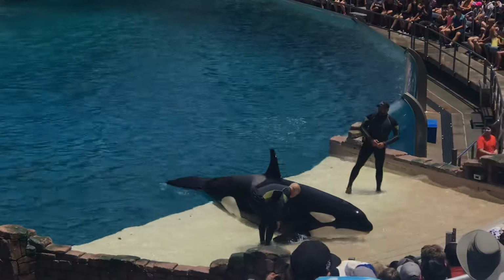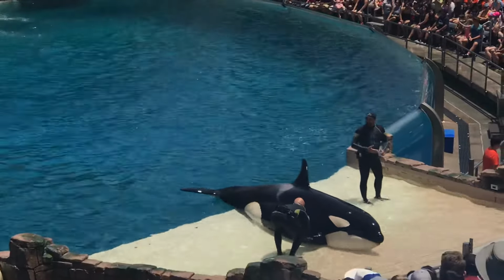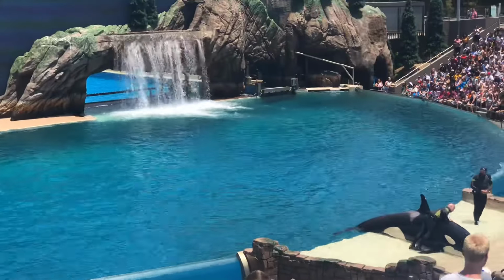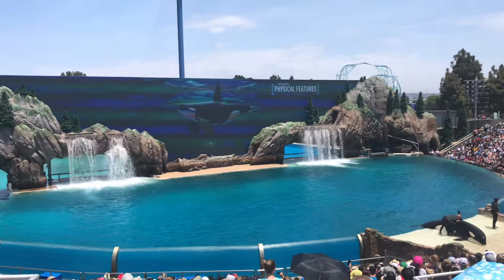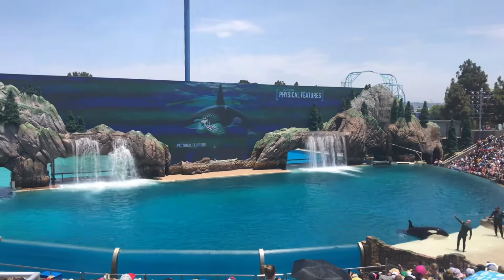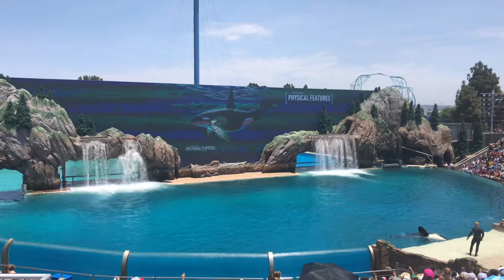The fin on his back is called a dorsal fin and helps stabilize him while he swims. There are no bones or muscles inside a dorsal fin, so sometimes they might curve over. The flippers on either side of his body are called pectoral flippers and are mainly used for steering and stopping. Pectoral flippers contain 5 bony digits inside them, similar to a human hand.